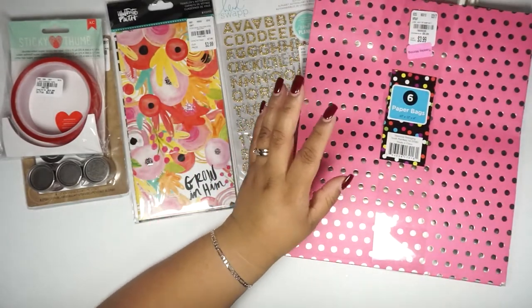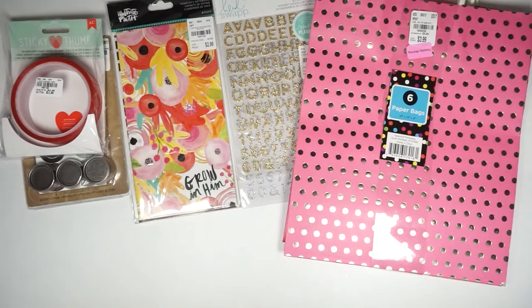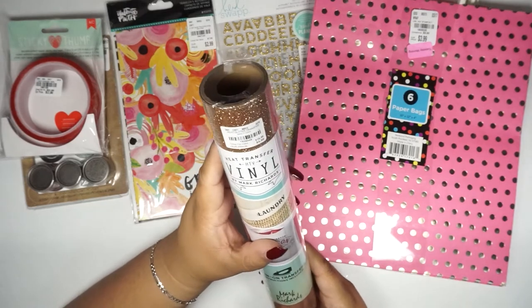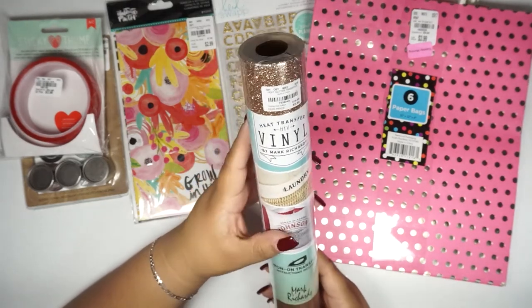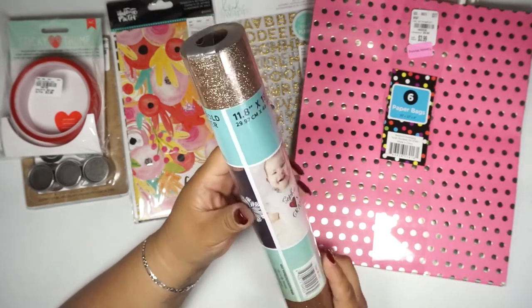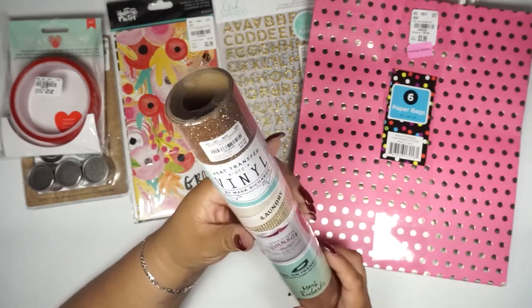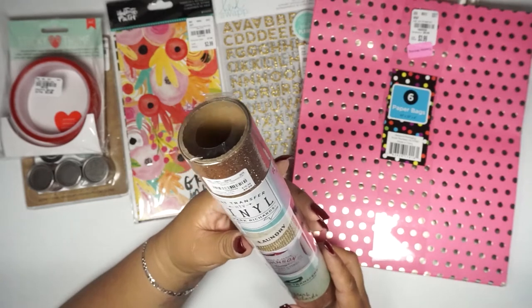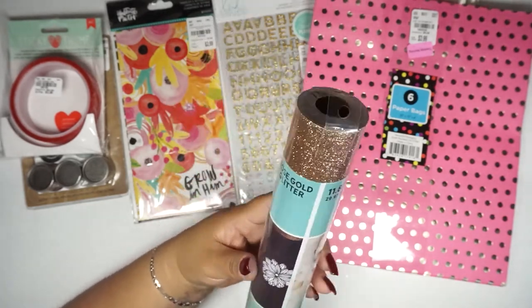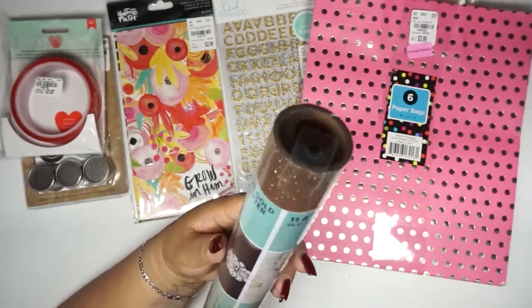I don't know yet. Okay, the other item that I found was more of this vinyl. This one is heat transfer vinyl that you can iron on, and it has included instructions. I'm trying to look for the color. Rose gold glitter. I love it. I don't know what I will do with it yet.